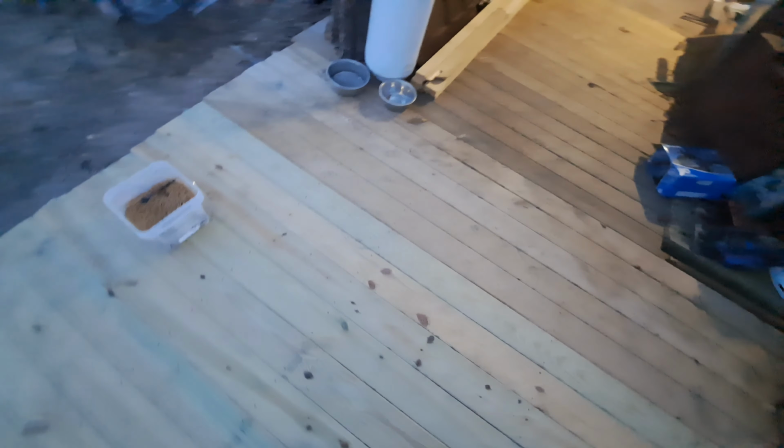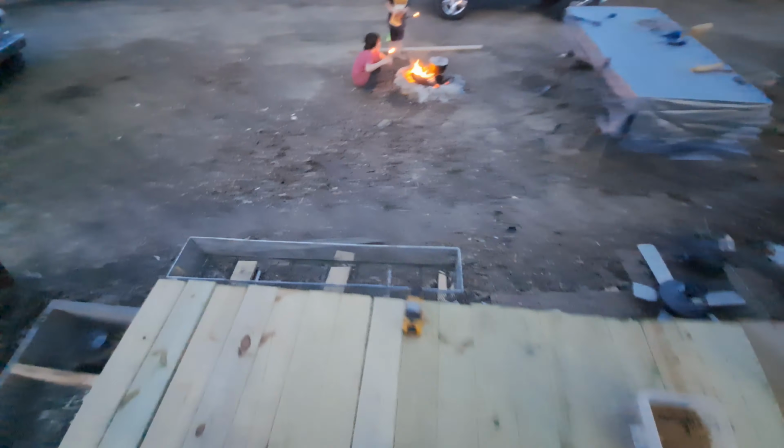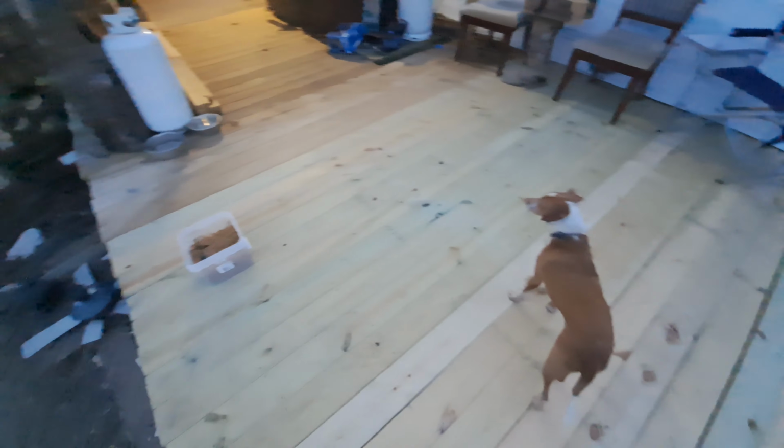This floor, well, those are loose. Haven't screwed them down yet, but you could park a car on this. It's supported by 2 foot by 2 foot concrete footers, which is what the pillars are on.